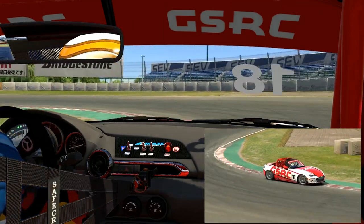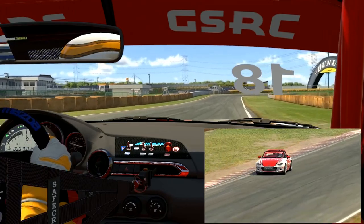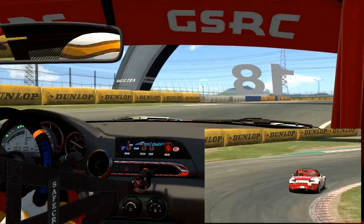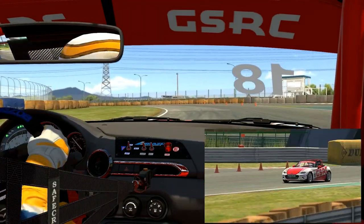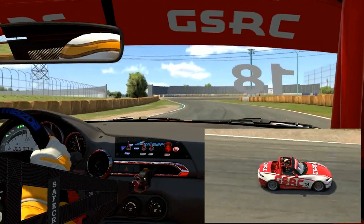There's lots of banking, so use that to your advantage. Immediately, you've got to switch sides to set up for 7. This corner looks simple from the outside of the car, but it tends to be deceptively tough to nail, as well as carry your speed through. 8 and 9 are simple, flat-out kinks that you sort of round out to make one long turn. And then, you hit 11.